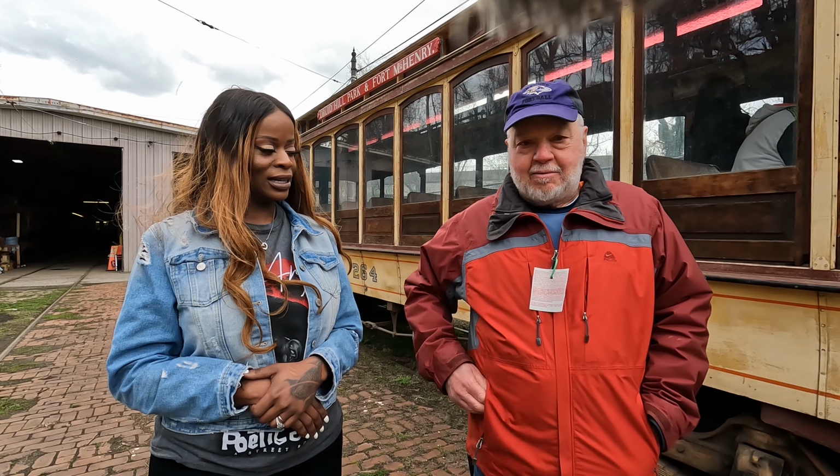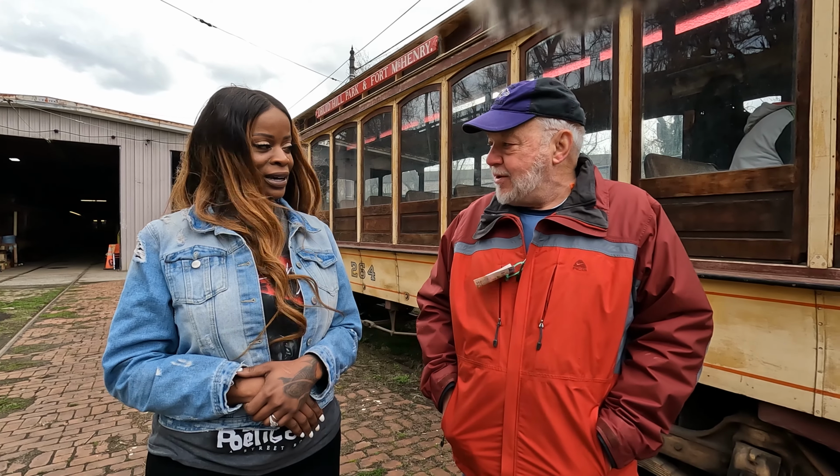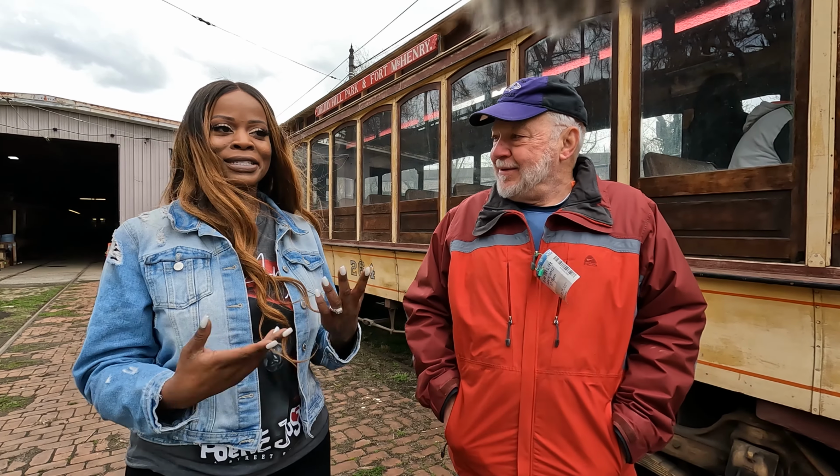The bride arrives here in our visitor center, arrives on the streetcar and starts the ceremony. Who would have thought? We've had some really great events here, and I hope you can come see us.